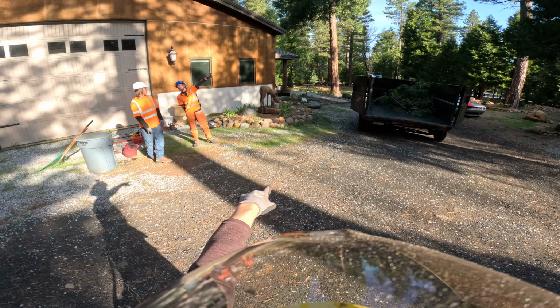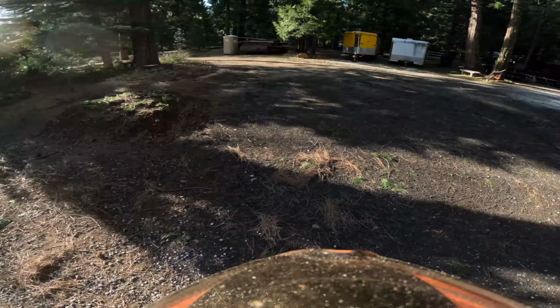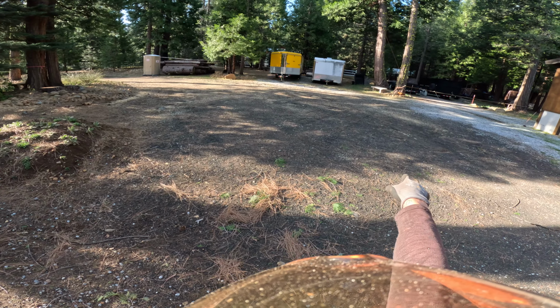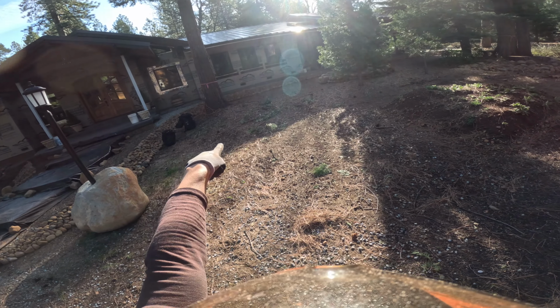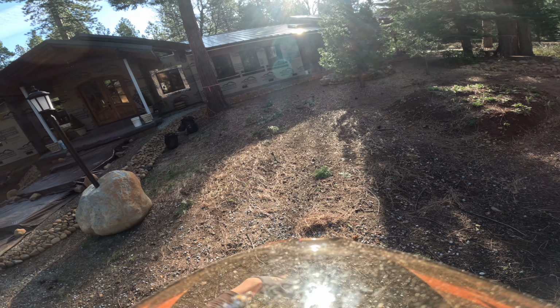His wife sculpts this stuff right here. She's really good at sculpting. So they want me to cut it up high, which is cool. I could shorten it up anyways, because we just got a little drop zone here. So I'll cut it up high, shorten it up, and then we're gonna leave a stump so she could sculpt it.